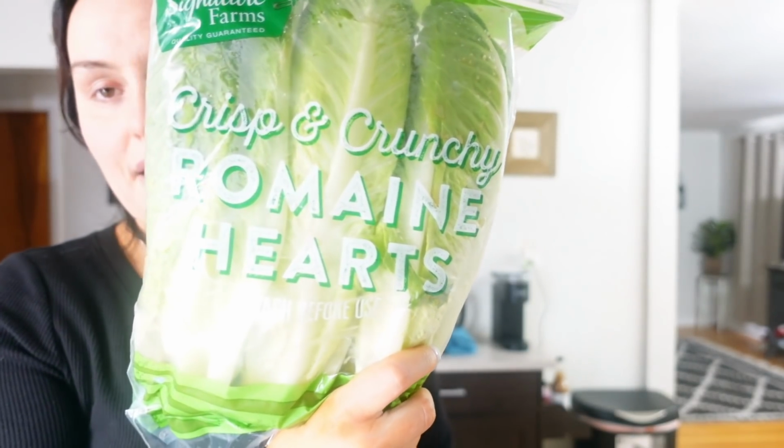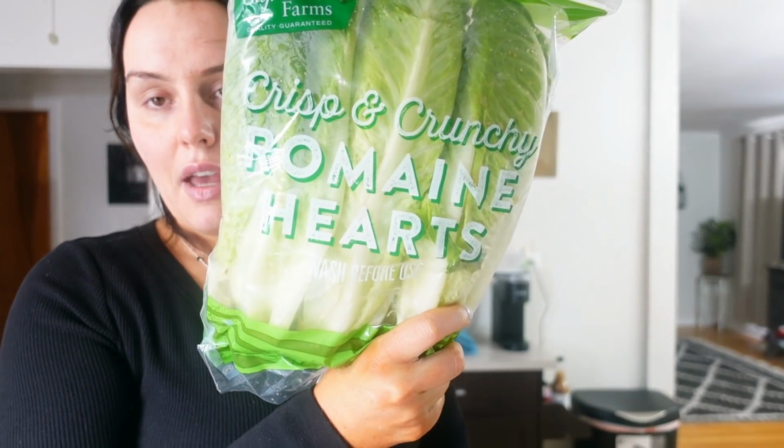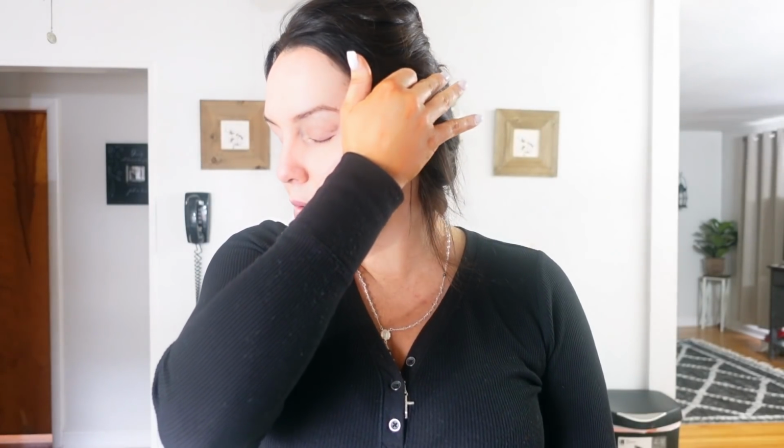Cilantro, because you need it. I got some romaine. Costco had like a 6-pack, and I didn't want to really get all that because I feel like it goes bad on me before I can finish. But I wanted to have this for toppings for the tacos, so I'll use one heart of romaine for the toppings for the tacos tonight.